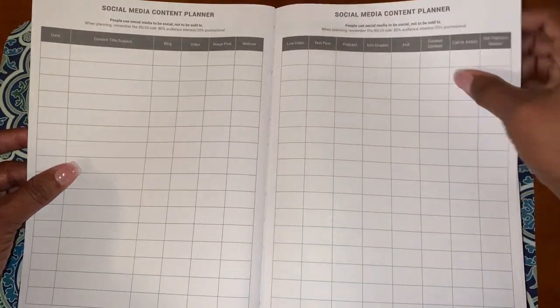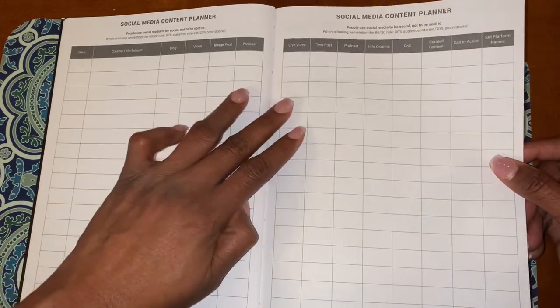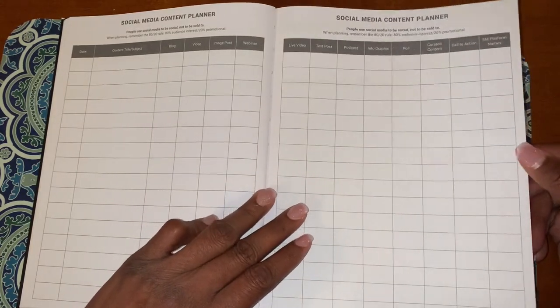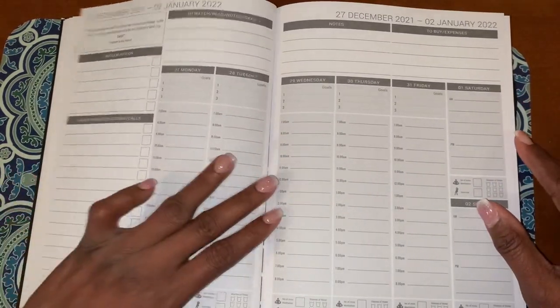Here we go. The social media content planner goes all the way across blogging, video, images, every category, podcasts, polls. If you do any polls on your community pages, like on YouTube. Now we're getting into the weekly. This is what the weekly looks like every week.